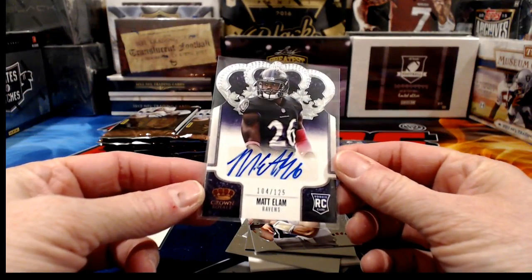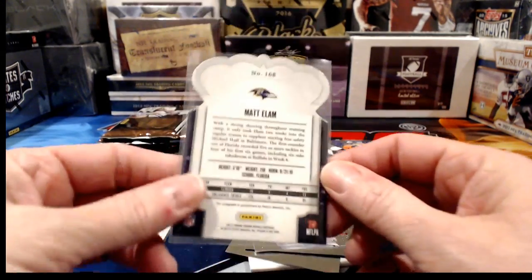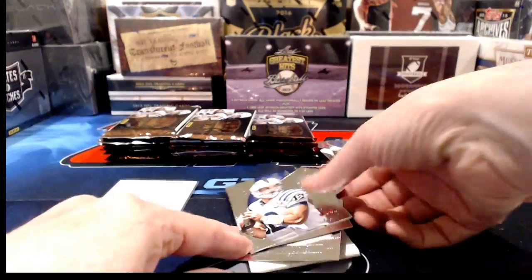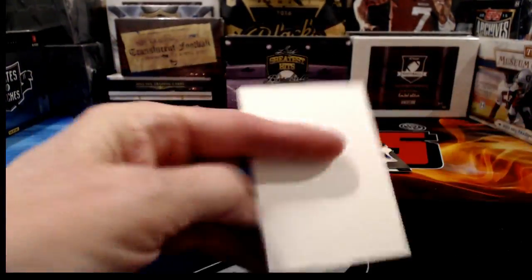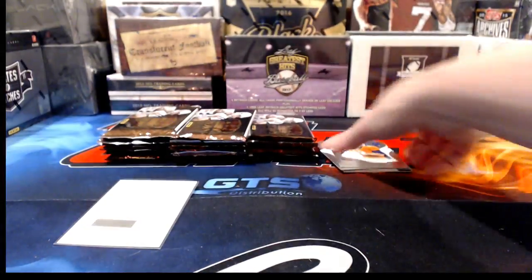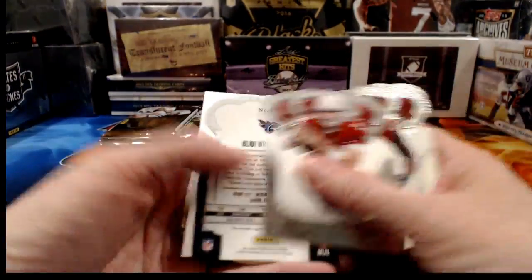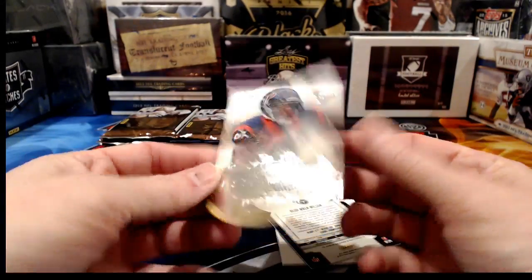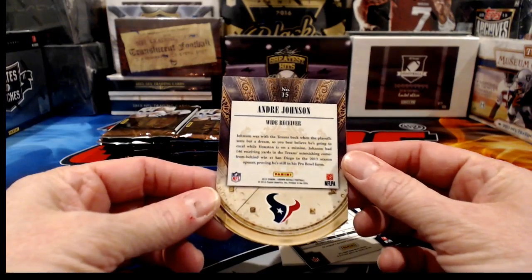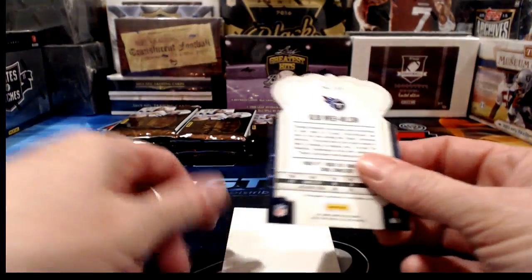Matt Elam for the Ravens to 125. That is a sticker. Speaking of, there is Andrew Luck. A little blank insert there. Yeah, when the really nice hits like that come out, you're just like, dang it, why couldn't that have been live in here? That's Andre Johnson for the Texans.